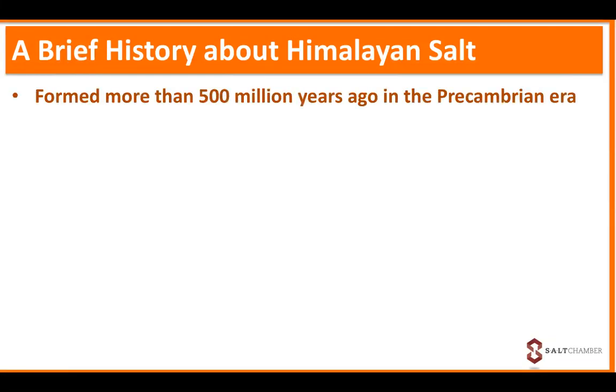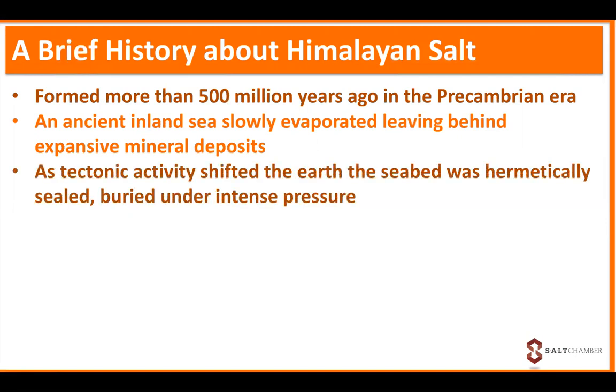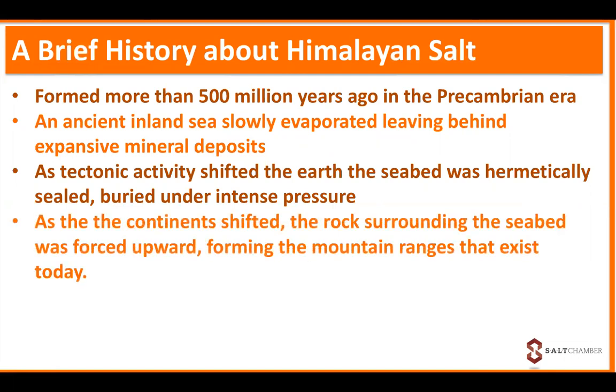It was formed more than 500 million years ago. For those of you who want to look up how old it is, it really was an ancient inland sea that slowly began to evaporate, leaving behind this big mineral deposit area. As the earth started to shift, literally, this became sealed inside underground under some intense pressure. And as the continents shifted, the rocks surrounding it formed the mountain ranges that exist today.